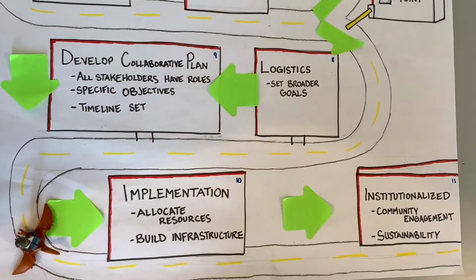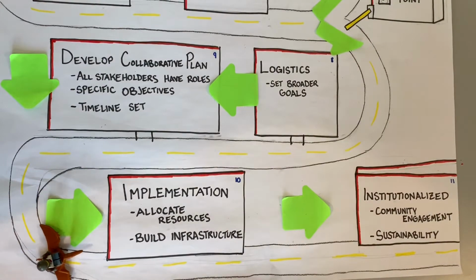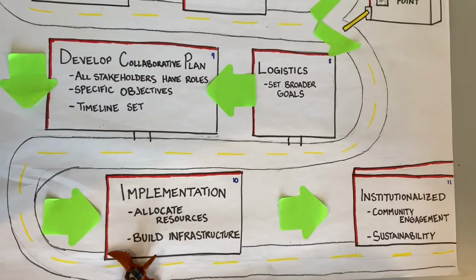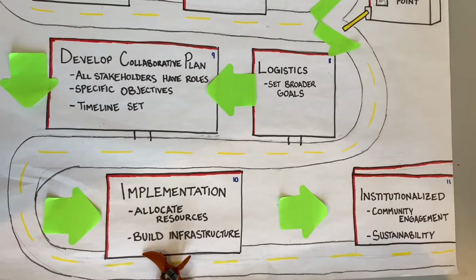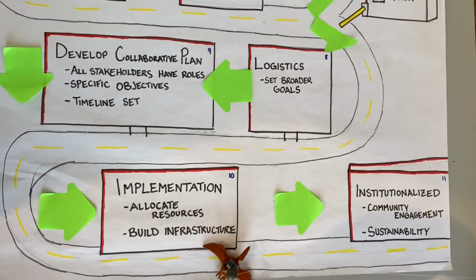After making a collective decision to move forward, we will proceed to the logistics phase, where we will set broader goals. After that, we will develop a collaborative plan by bringing all stakeholders to the table and making sure we all have roles. We will set specific objectives and create a timeline.